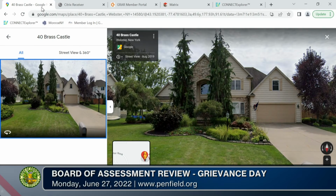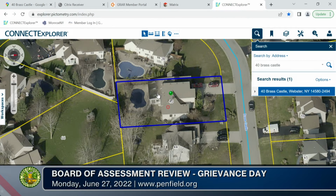Thomas A. Corletta. The address of the property is 40 Brass Castle, Webster 14580, Town of Penfield. Great. And just so that we make sure we're all looking at the same information, the town currently has you assessed at $466,200, and you're looking to have that reduced down to $415,000. Is that correct? That's correct.